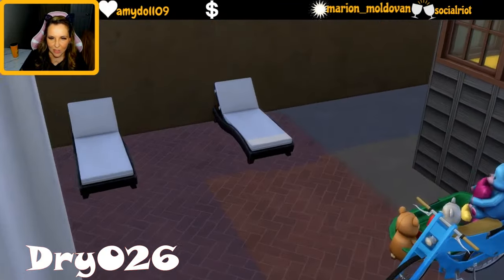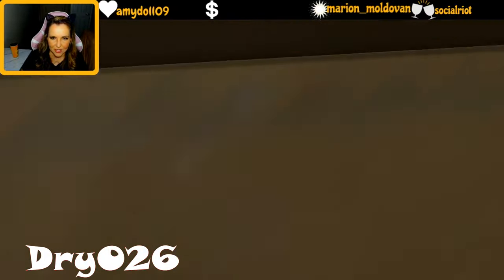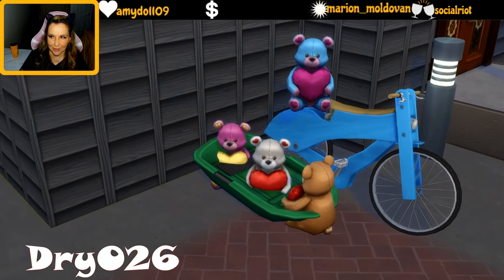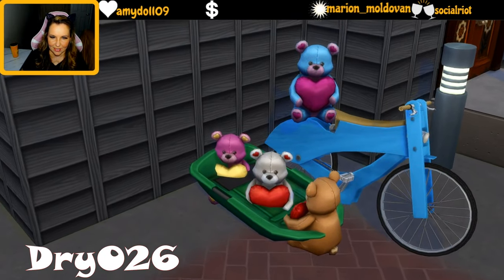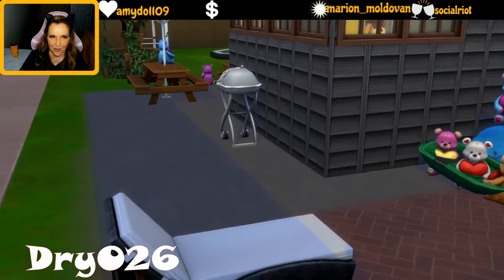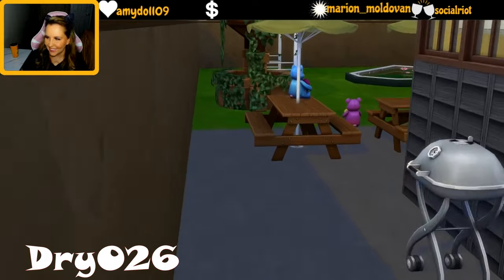This is the lost teddy bears. Isn't that what you called it? Was the lost teddy bears? Okay, so we're trying to find the white ones. Is that correct? Yes, the white ones. So that's one. Oh my gosh, all of the teddy bears is very, very nice.